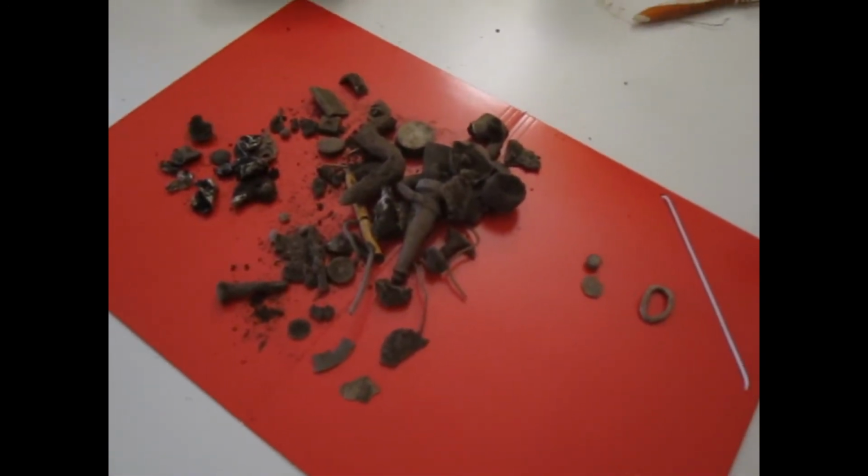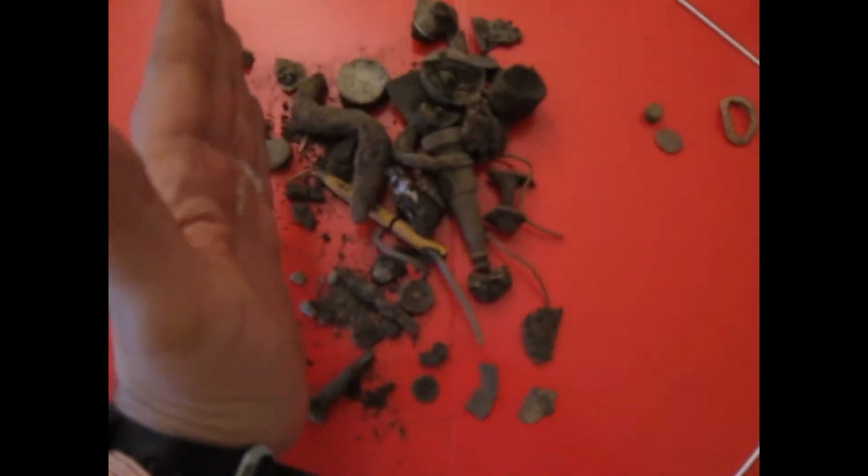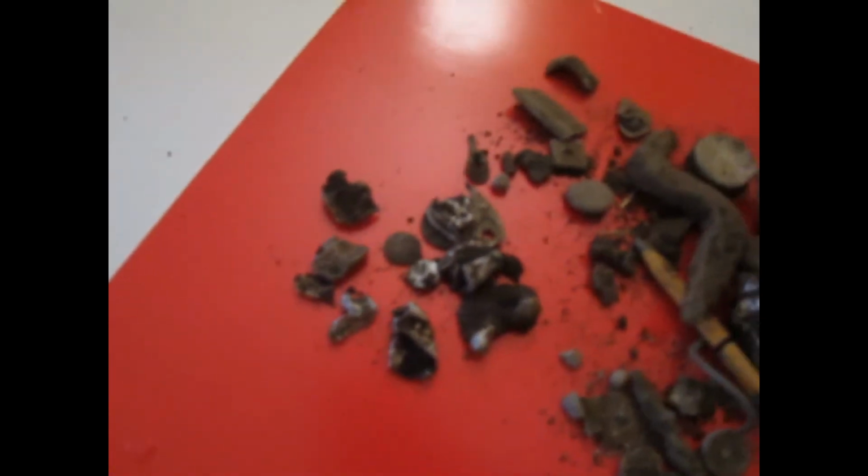It was too far away and it was getting late. And to be honest, I'm exhausted. Here's the finds from our first farm, the good farm. Here's the finds from the last farm.